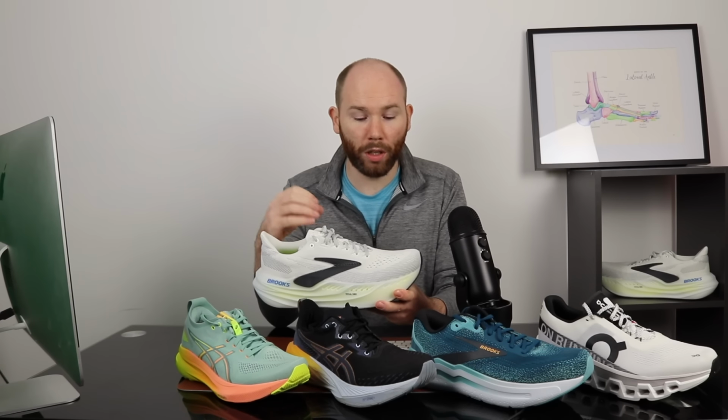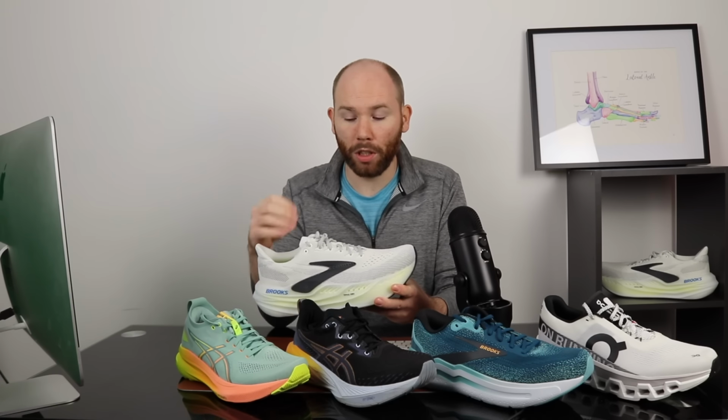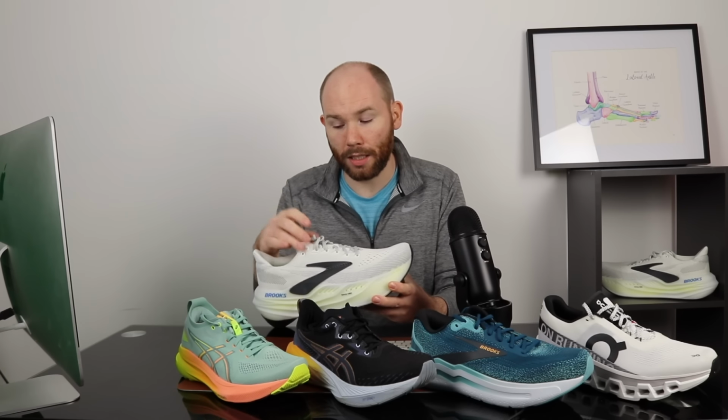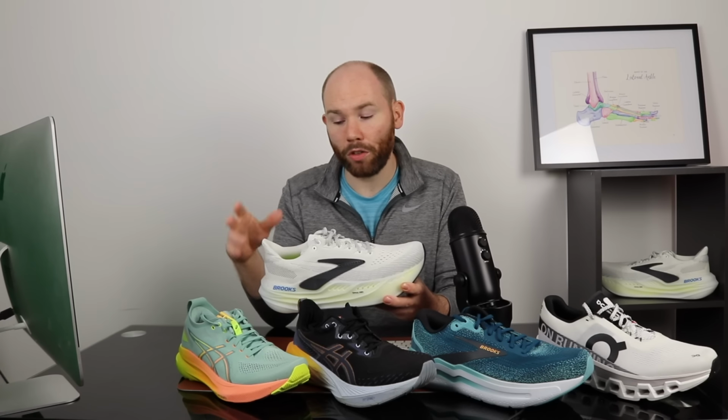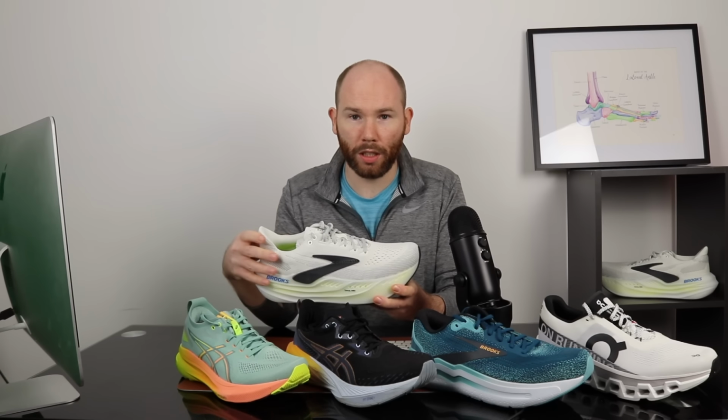Then in terms of how it fits, it's a true to size fit, no problems with the space in the toe box, plenty of room. Unfortunately at the moment it doesn't come in a wide version. The only thing that we didn't like about it is that it doesn't have a gusseted tongue, so it can move side to side, but the lace is locked down well.